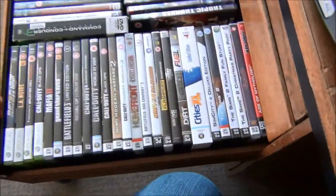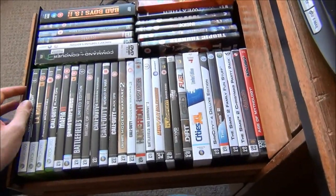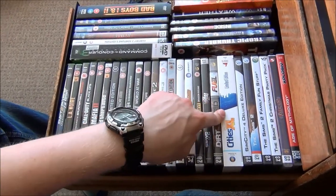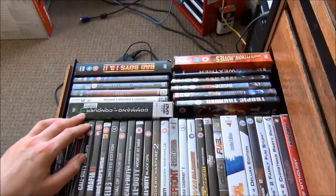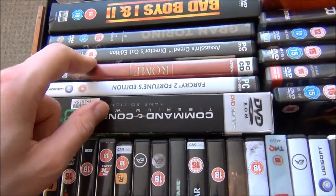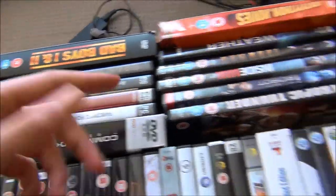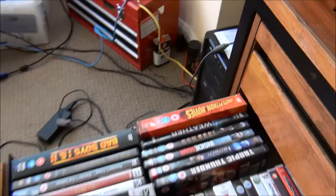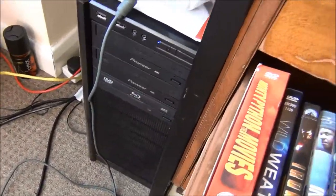My drawer of DVDs and games. The one that really glares out is that one. It's a crap game, and don't ever judge me on it either, because I don't know why I bought it, but there you go. Command & Conquer. Command & Conquer 3, look at that. Rome: Total War, which actually isn't mine. Assassin's Creed, Grand Theft, just, you know, general stuff. These are pretty much all the DVDs I own. Everything else is stored on that beastie thing down there, which I haven't shown you, actually.